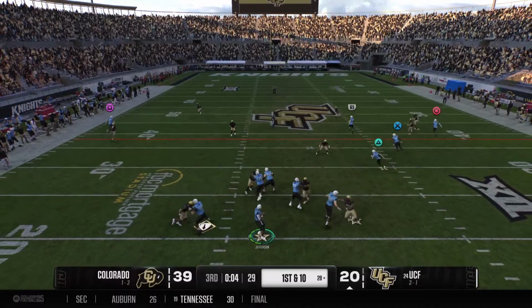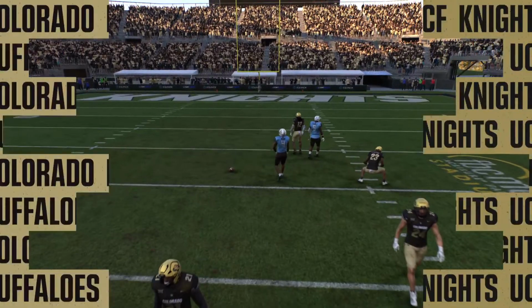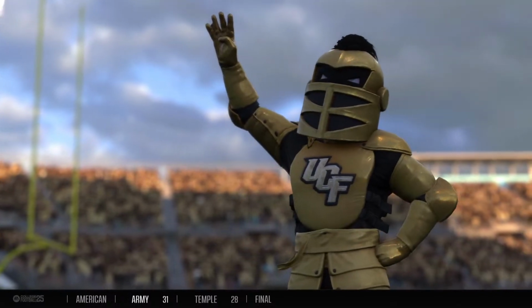Wants to throw on first down. Going downfield for the big play. And it's knocked away and incomplete, denying a big play on the final snap of the third quarter. Fourth quarter is coming up.